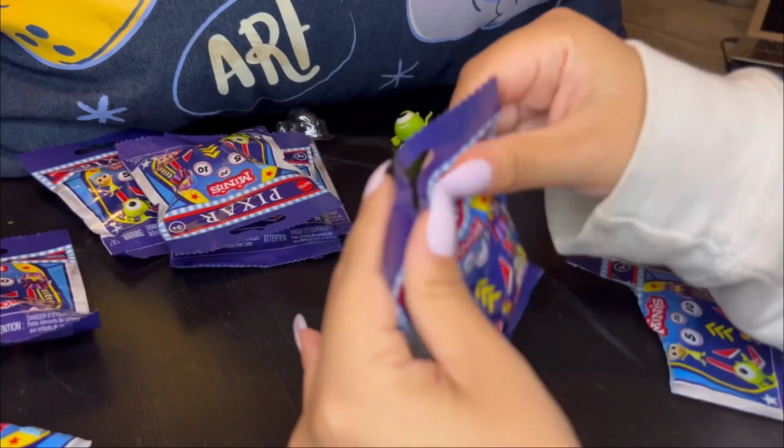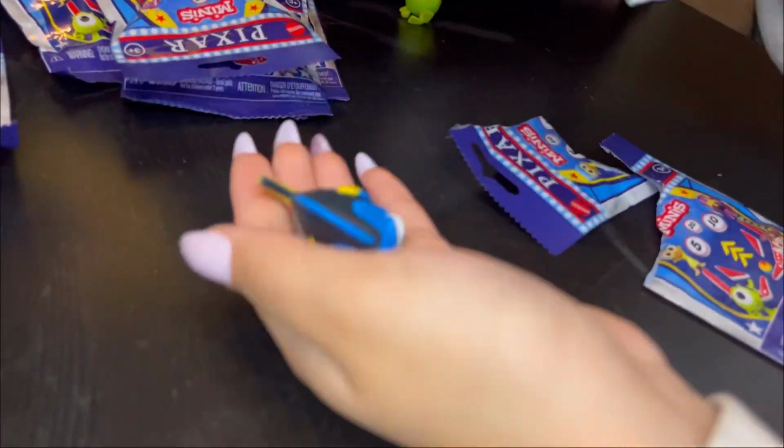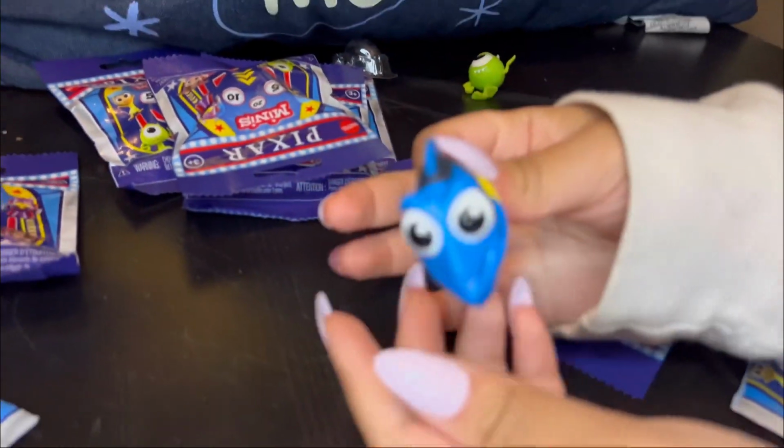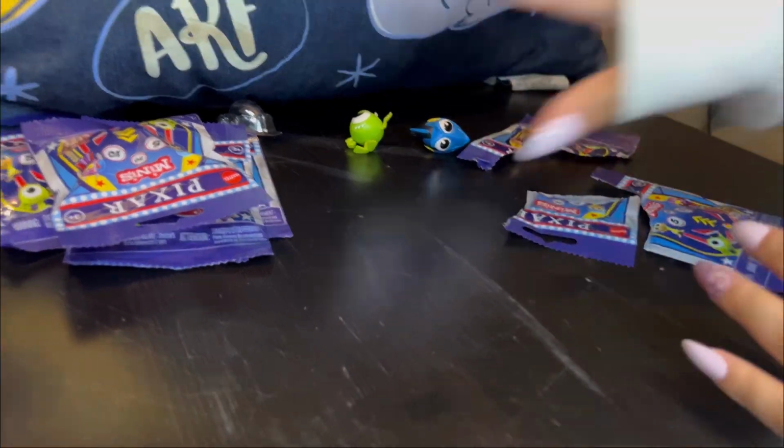Have you guys made a guess in the comments so far? Ooh, it's gonna be good. Let's go. Dory! Oh my god. Let me see her. So cute. Dory, she's actually adorable. We're getting different ones. We're not getting duplicates so far.